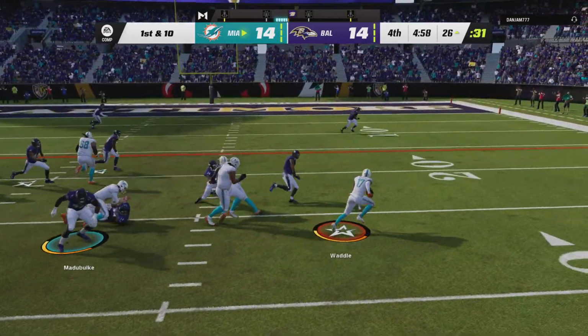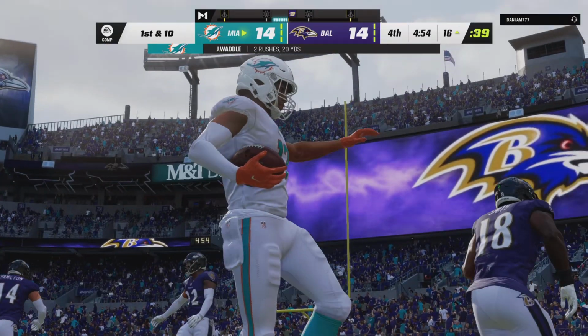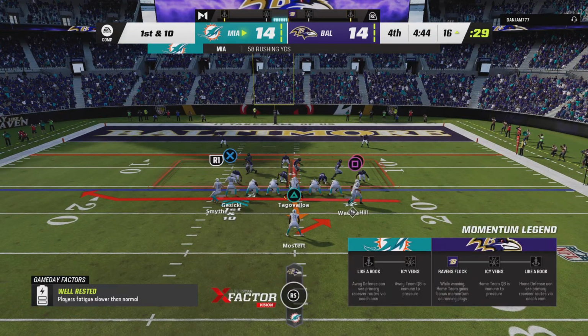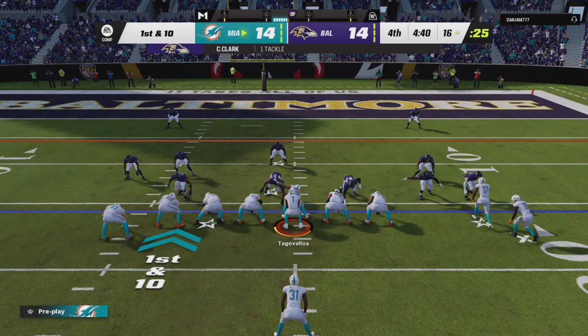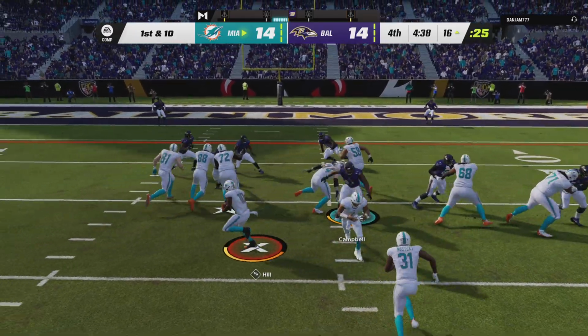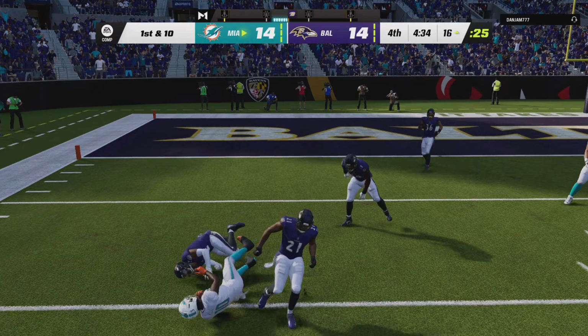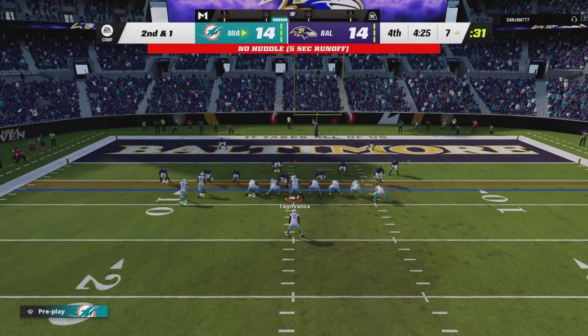On a jet sweep, here comes Waddle. And he's able to motor his way down to the 16-yard line. So the ball down to the 16 here for 1st and 10. Gets it to Hill. It's a jet sweep. And he's tackled a yard short of the marker. Good gain of 9 on 1st down.